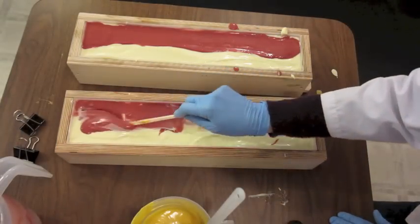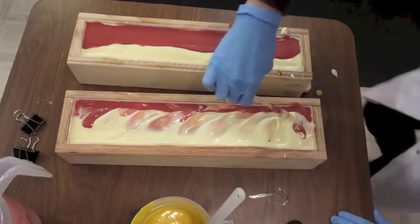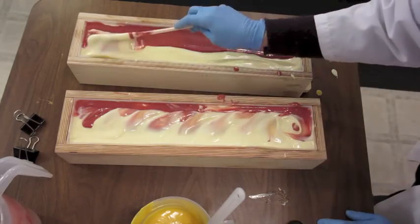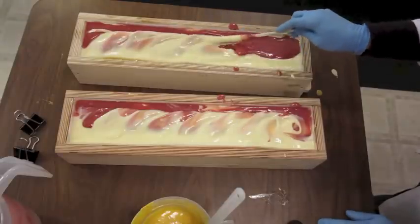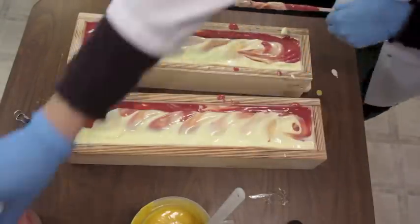The second time that I'm going to use a chopstick, I will do the same thing as I did the first time by twirling around, except I'm twirling from the middle up, and this is what I find gives the best design in the soap.